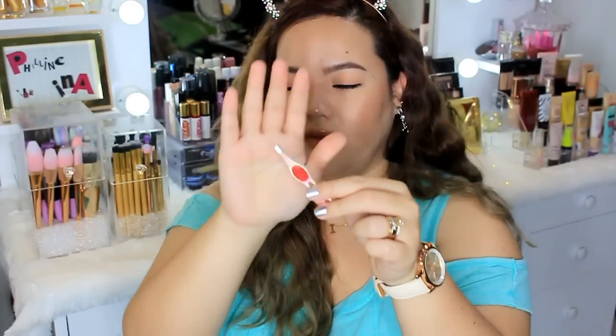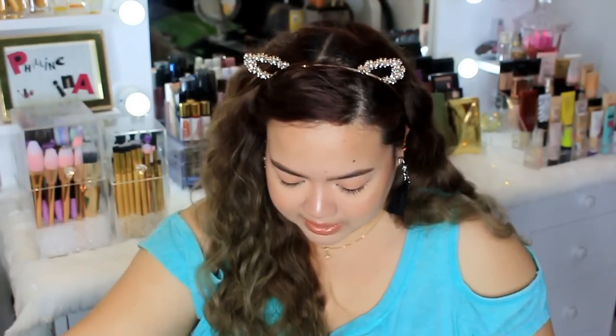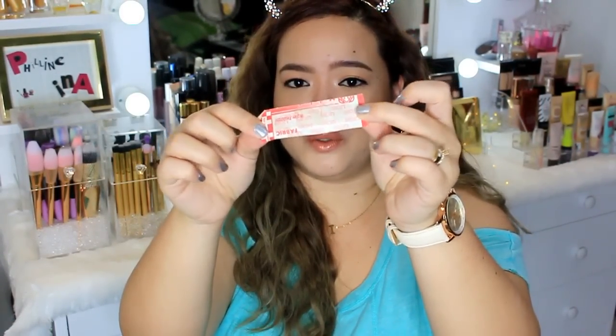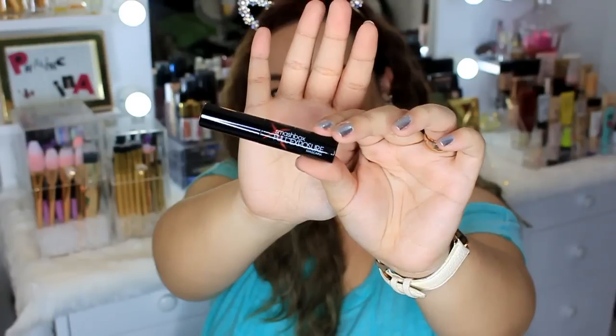Susunod, I have a pair of tweezers. Then, super affordable tweezers. Nabili ko lang sa Gaisano. Meron akong gamot dito, Biogesic. Tapos, meron akong band-aid na na-fold-fold na. Ayan. I have a mascara, Smashbox Full Exposure Mascara.